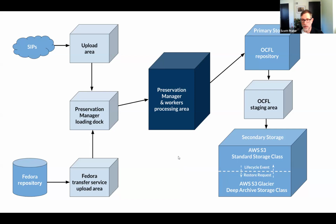Okay, so for the remainder of the presentation, I'm just going to talk a little bit about our high-level architecture. Basically, we have SIPs that can come from anywhere. We can either put them in an upload area and then have them move to the loading dock for the preservation manager. Or for our digital collections, we actually have a nightly service that looks at everything that's been created or updated in the previous day, and it bundles it up into a bag and then puts it on the loading dock. So we have the upload area that gets moved here, and then things go to the loading dock, and that's when they enter the state of received.